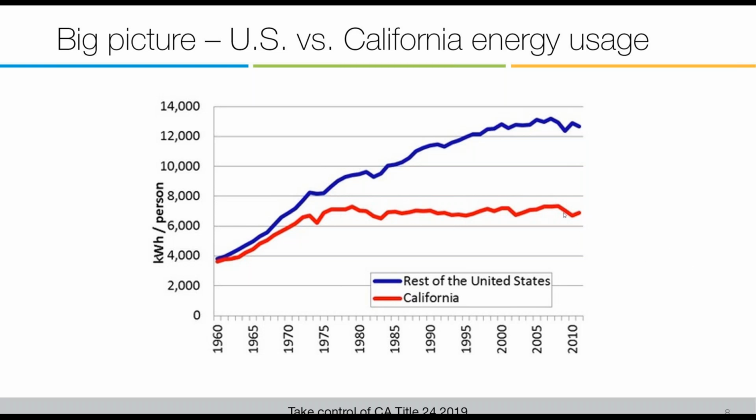Not a bad thing necessarily, not a good thing, but it does indicate that the code is having its intended effect. So now we'll take a look at the driving factors for the contribution to that energy consumption.